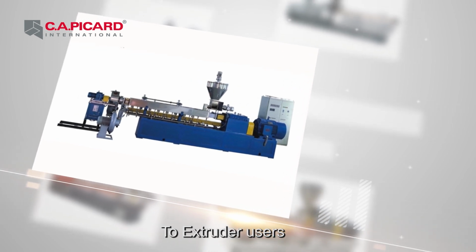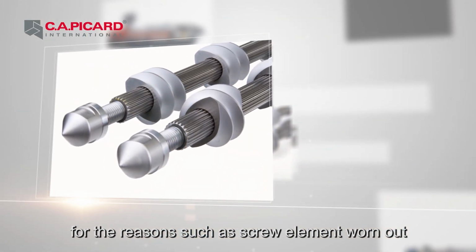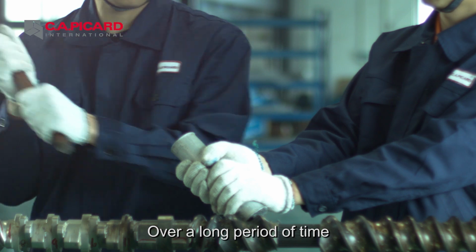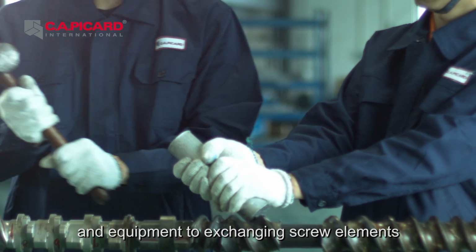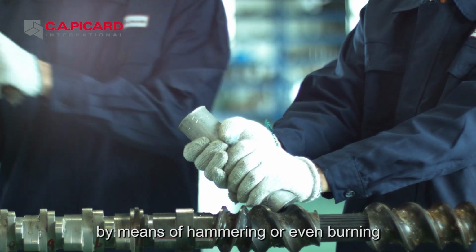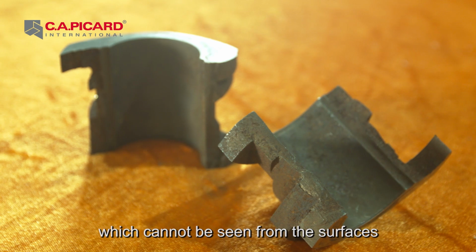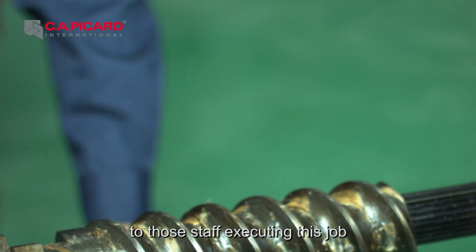To extruder users, these screw elements are often to be replaced for reasons such as screw elements being worn out or changing the screw configuration. But this is a difficult and tedious job. Over a long period of time, there have not been appropriate tools and equipment for exchanging screw elements. Often, the screw elements are manually forced out of the shaft by means of hammering or even burning. These methods may cause damage to the screw elements and shafts, which cannot be seen from the surfaces. And more importantly, there is a high risk of injury to the staff executing this job.